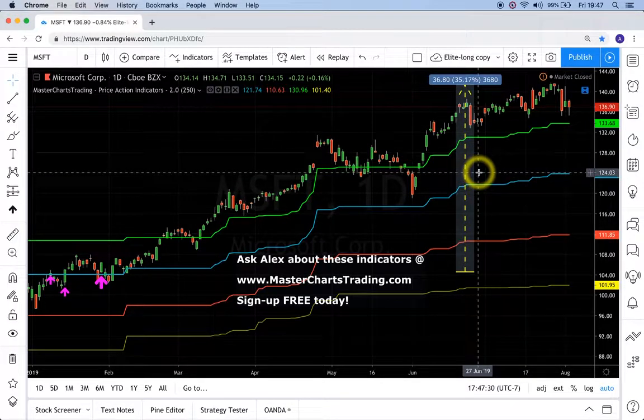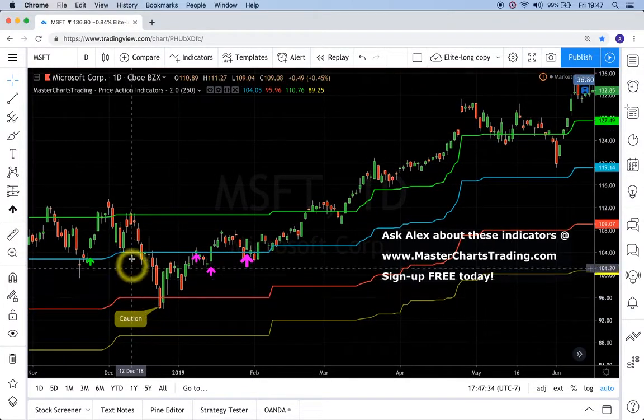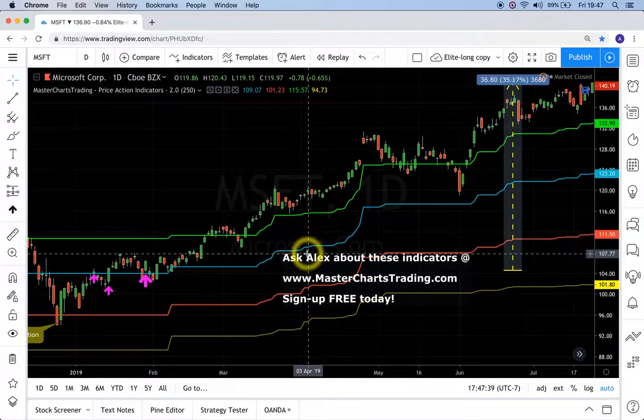So here's a couple of trades for you. Again, very simple, straightforward, no thinking really involved. You just need to see a close above the blue, and we just buy.